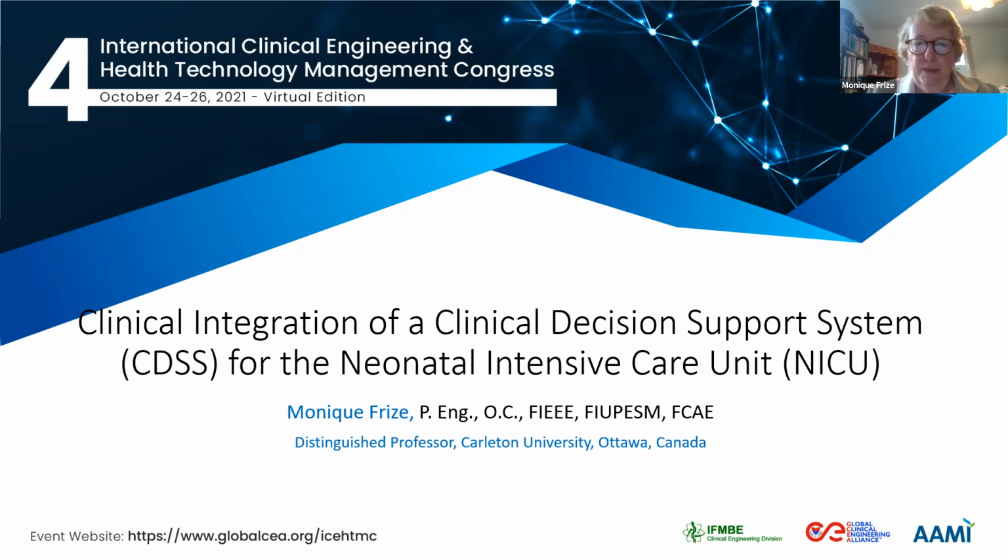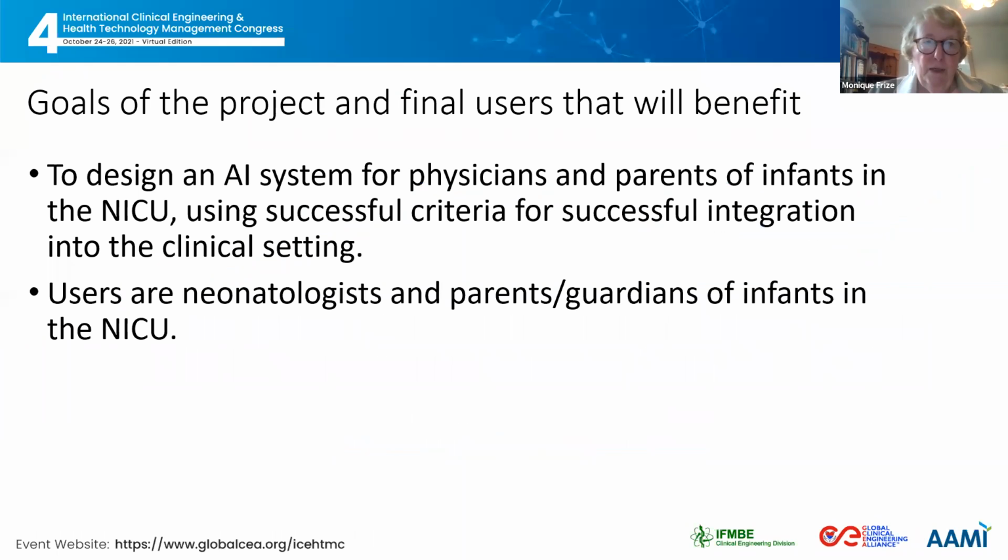So we really would talk about a paper we wrote some years ago about decision support systems. How do you make sure that they will be integrated into the real clinical world? So our goal was to use successful criteria for the successful integration of the systems that we would develop. So we designed an artificial intelligence system using machine learning for physicians and parents of infants in the neonatal intensive care unit. The users, of course, are neonatologists and parents and guardians of infants in that unit.